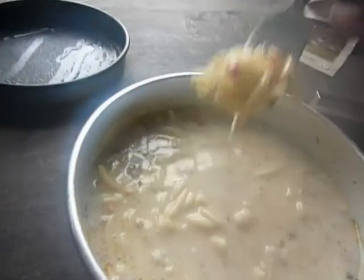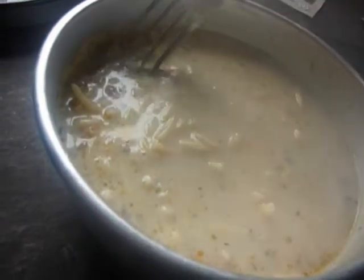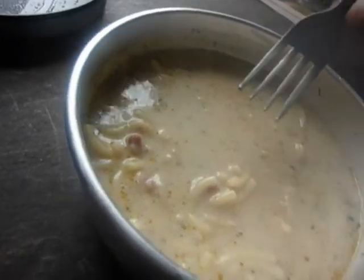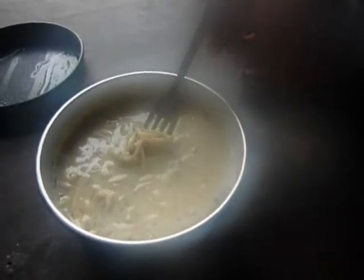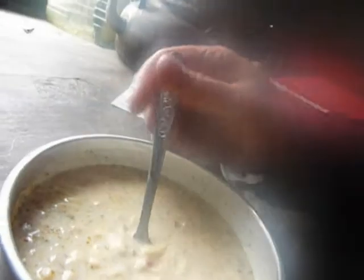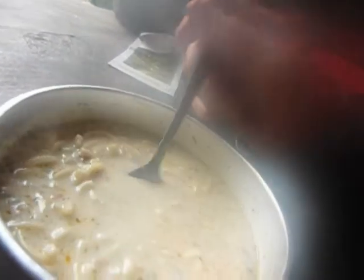Well, what's it taste like? Actually, it's not bad. Could do with a bit of pepper in there. But for once, this is a Travelunch that's not by any means displeasing.